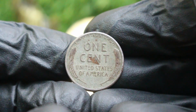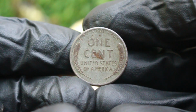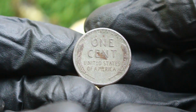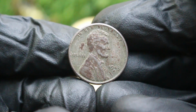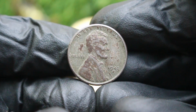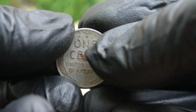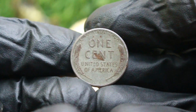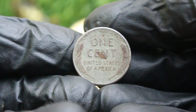Collectors treasure the 1943 steel penny for multiple reasons beyond its metallic composition. It serves as a tangible artifact from a pivotal moment in history, symbolizing American resilience and adaptability during World War II. The shift from copper to steel was an unprecedented move in U.S. coinage and reflects the sacrifices made on the home front during the war years. Additionally, steel pennies are distinctive due to their magnetic properties, setting them apart from traditional copper cents.